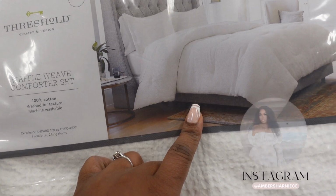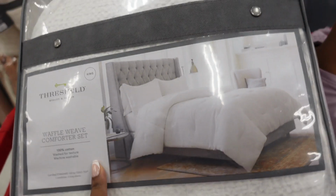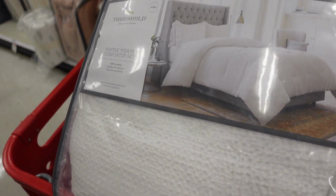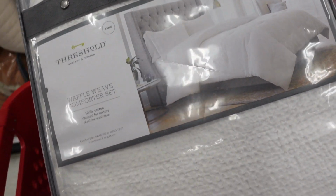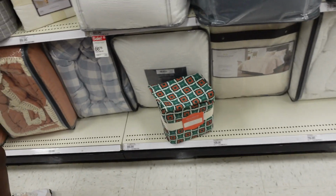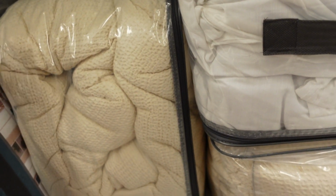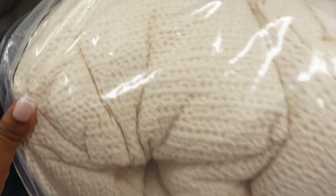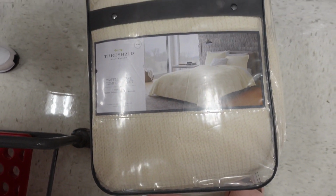But this is the waffle weave comforter set. They did have a duvet one, but I don't really know. I'm not so bent on gotta have a duvet, so I think I want this one. And let me look over here and see if I can find another one, just in case. TH Comforter Natural. It's the waffle style. Oh, that's just a different color. Same thing, you know.